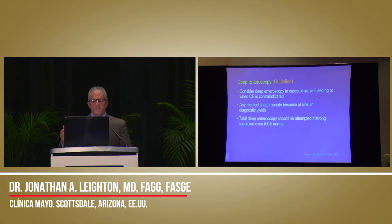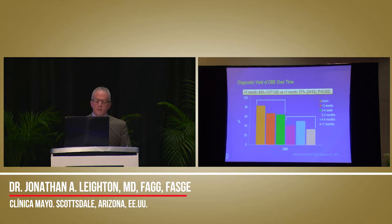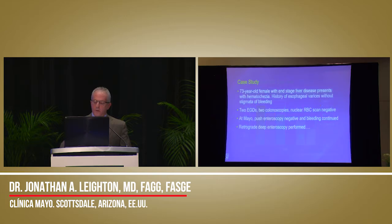And then finally, we come to deep enteroscopy, and of course, this is an important adjunct to what we do. What we do know, not surprisingly, is that the diagnostic yield of capsule deteriorates over time, as you can see here. So it's best to do it within 3 weeks and ideally within 1 to 2 weeks. And the same applies to deep enteroscopy. And you can see here that the overall yield within the first month is 84%, and it drops to 57% after that. So you want to investigate these people very urgently.